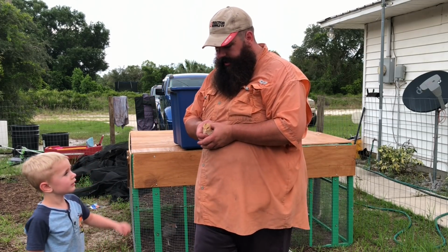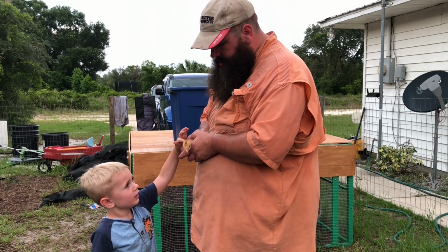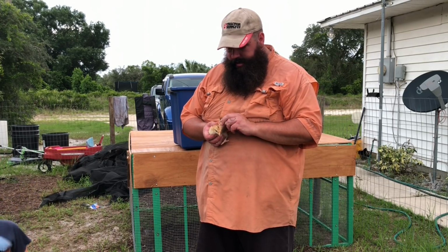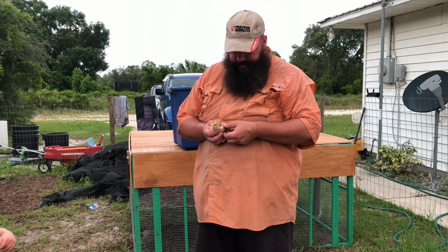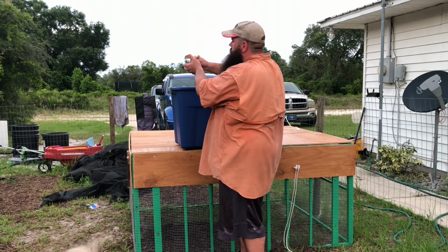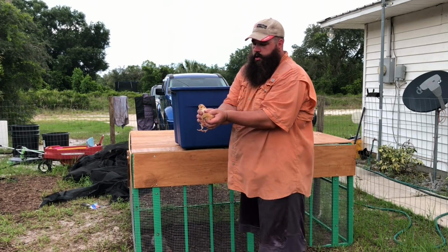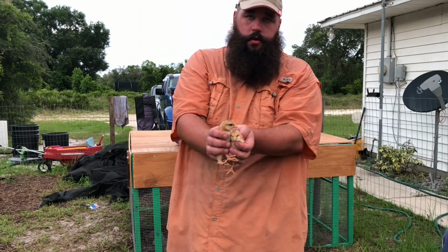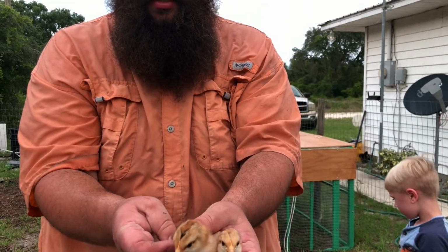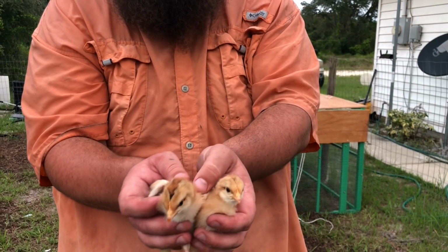All right, so this is the biggest of our fluffy butts. Go ahead. It's okay. Owen has decided to call this one Flower. It's already started to have its feathers come out. This one is the Welsummer. Oh, the dirty boy. Oh, now you hooked me. Sorry. So we have 4 Welsummers.